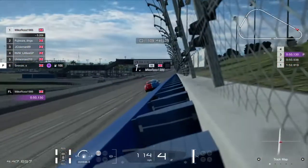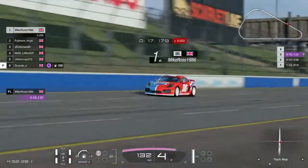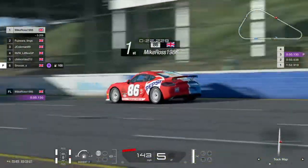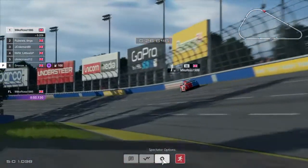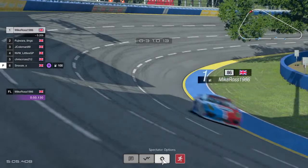I thought we've got a bit of a depleted field tonight, hoping Dane can make it in a bit later, but it's going to be fun. I think six cars, it's going to be one massive tow fest. So we'll just check if everyone's all ready, and then we'll get underway for qualifying.